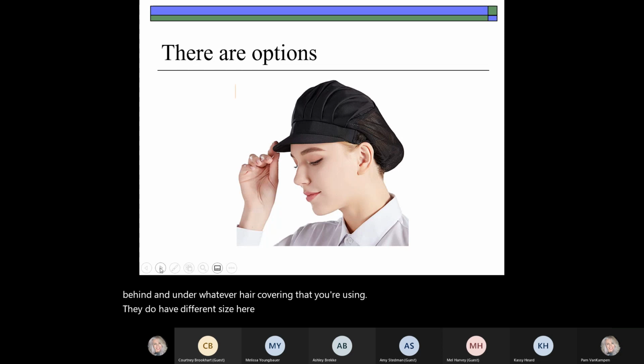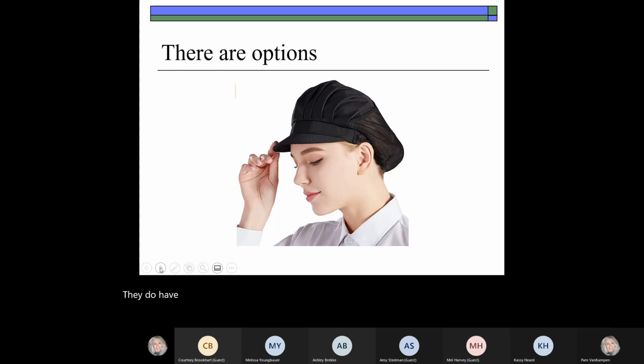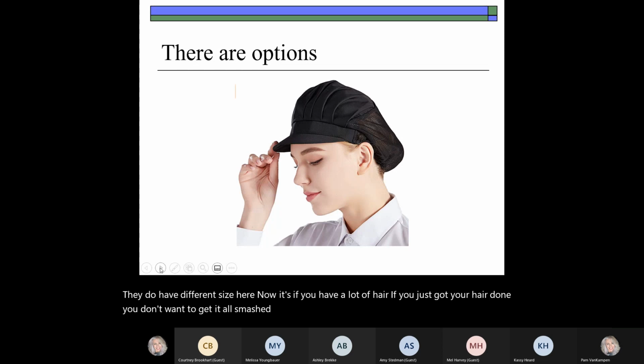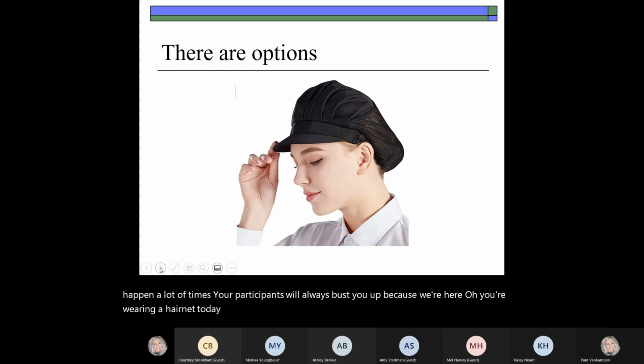If you have a lot of hair, if you just got your hair done, you don't want to get it all smashed down. They have poofier ones, but it is really important that we wear effective hair restraints. And that means all the time, not just when someone's coming to check on you. We've had that happen a lot of times. Your participants will always bust you because we'll hear, oh, you're wearing a hairnet today, or oh, they have their gloves on today. And again, do the right thing even when no one's looking.